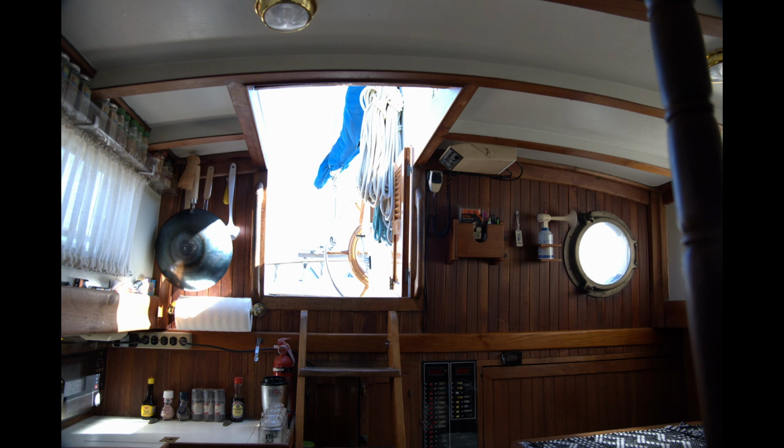It's above the curtain on the left side, and it's kind of hard to see, but you can see my electrical panel there. That's the black strip by the companionway ladder. And then I have an opening port light, a round window there, and I can open that up. So that's the entrance into the boat.